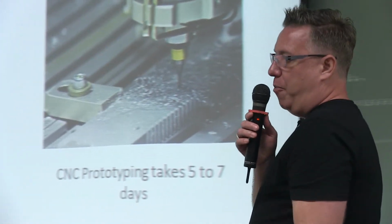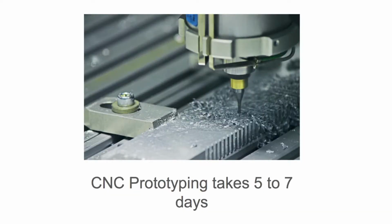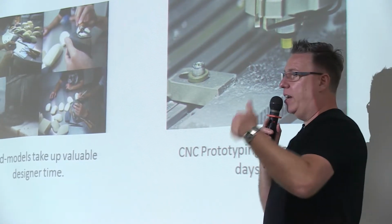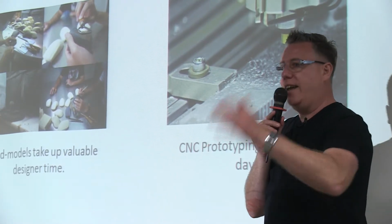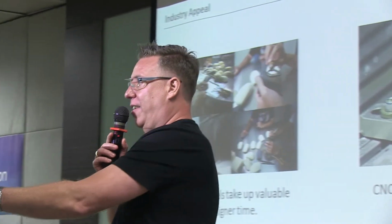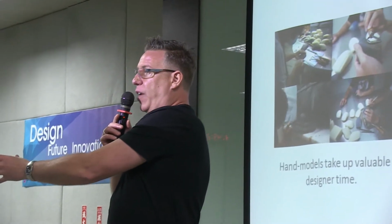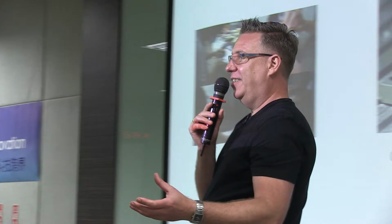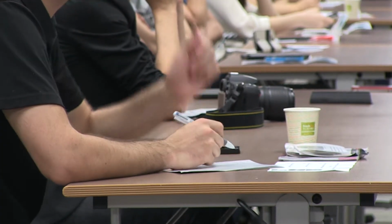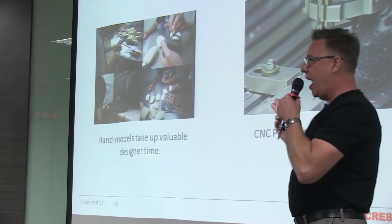With CNC prototyping, 3D printing has one advantage above all: it's much faster. It takes about 5 to 7 days to CNC a model for us. And if we are in the iterative process, if we can have it overnight, we actually, if you imagine we make 10 different prototypes before we get to mass production or to the next phase, 10 times 5 days, 50 days that we lose just waiting for our models to come back. And only in the last phase we would still use CNC prototyping because it's a little bit more accurate still.